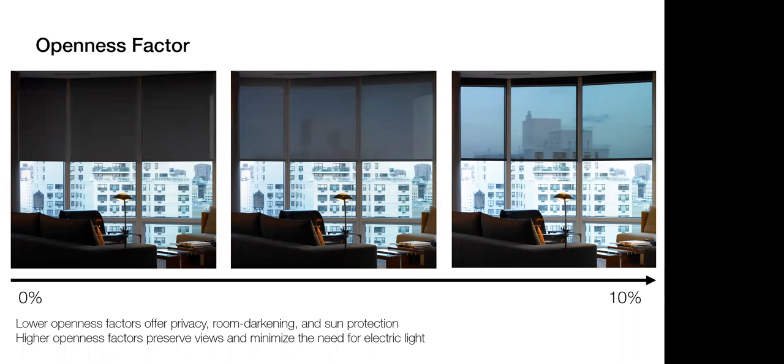So on the left-hand side here, I have a 0% openness. My fabric is letting no light through at all. It's like if I put a wall there, right? Now, as I move up, my percentage gets higher, more light is coming through. That middle one right there, that might be a 3%. 3%, that's a pretty low percentage, but a lot of light comes through. And then the most sheer I'm gonna see on a regular solar fabric is about 10%.